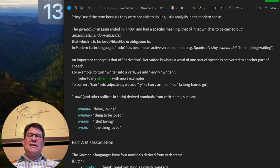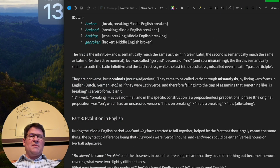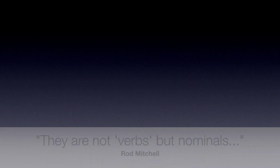In modern Latin languages, the endo has become an active verbal nominal. The second is semantically much the same as Latin with the affix nt, the active nominal, but was called gerund because of the nd. And so another misnaming. The third is semantically similar to both Latin infinitive and the Latin active, while the last is the resultative, miscalled in Latin past participle. They are not verbs, but nominals. They came to be called verbs through misanalysis, as we've said.